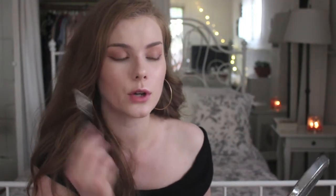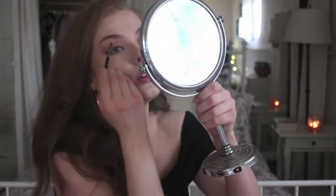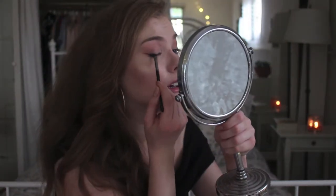starting from here and going like this. And what that does is it drags the shadow off. And so as it goes towards this part of your eye, the shadow fades and forms a nice little gradient sometimes. So that's kind of nice.